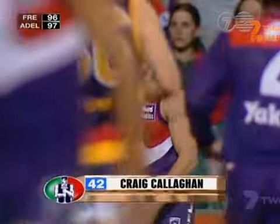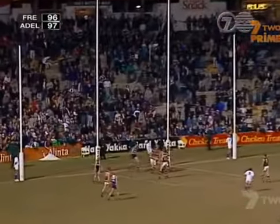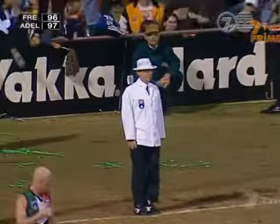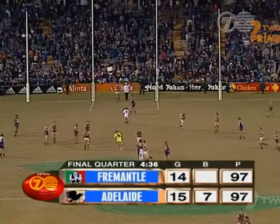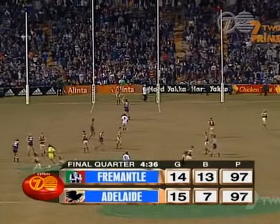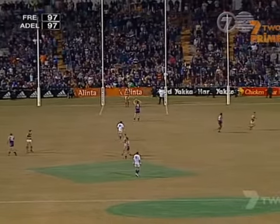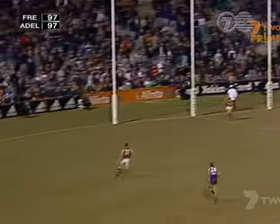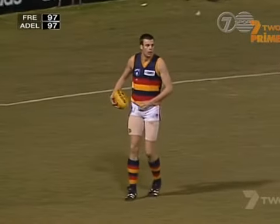Experienced campaigner now, Craig Callaghan, in AFL football. Left footer, favoured by that side of the ground. Gets hold of it, kicks it right in, but scores a behind. So scores level, 97 apiece. We've still got plenty of time left, 4.5 minutes. Mighty roar here from not a big crowd, but they've made a bit of noise. And why wouldn't you on a night like tonight? This match has had the lot.